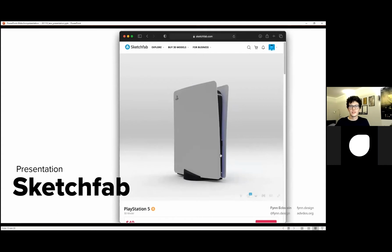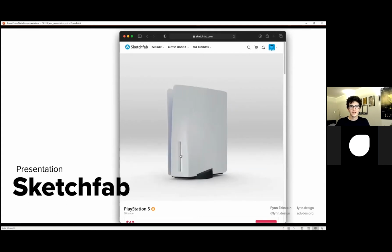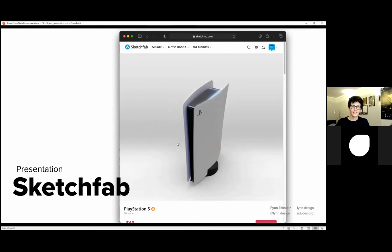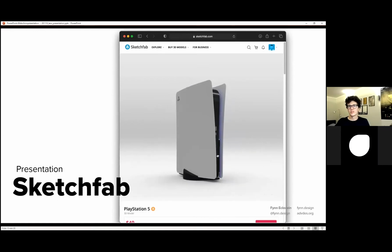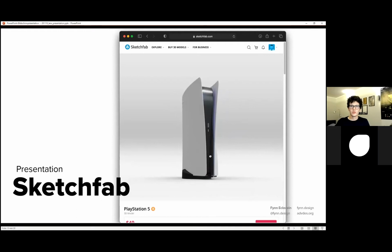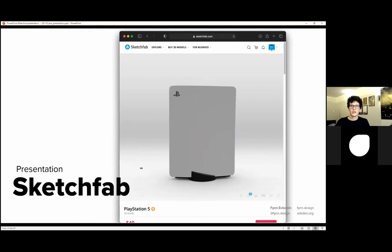You can then preview your PlayStation 5 if you can't get one in real life, at least as a VR object in your flat. But it's amazing because it's so easy. You can send it to everyone. No software needed, in the browser, and if you have a headset plugged in, it does work.